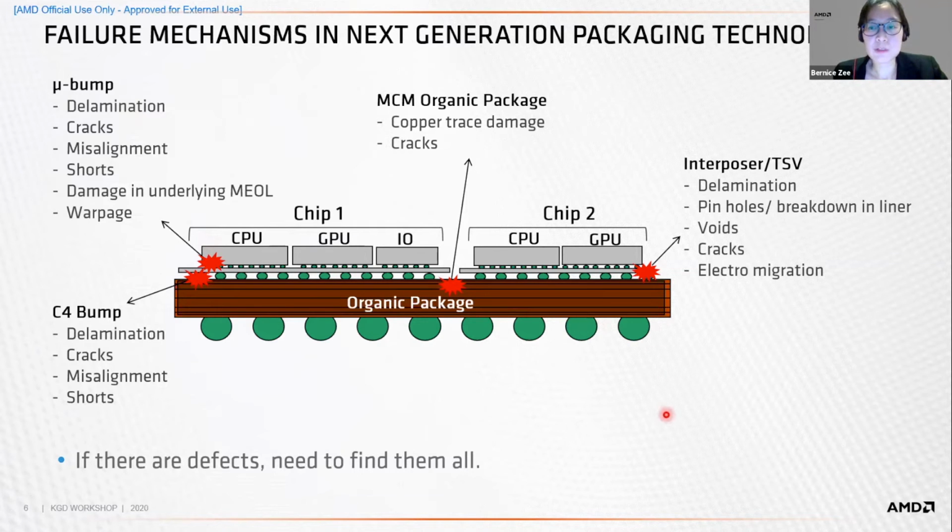So before I proceed any further, perhaps Mike, if there are any questions, I could take them now before I proceed on to hardcore failure analysis techniques.